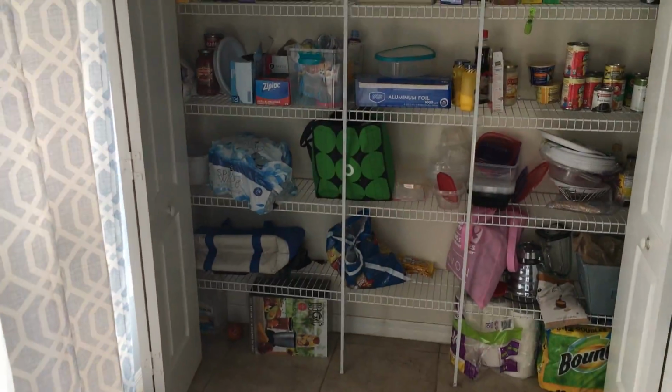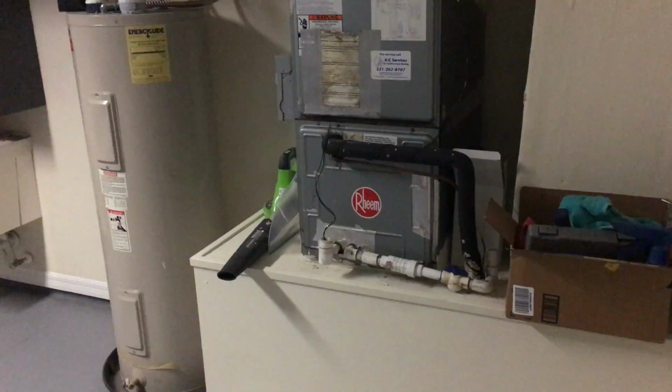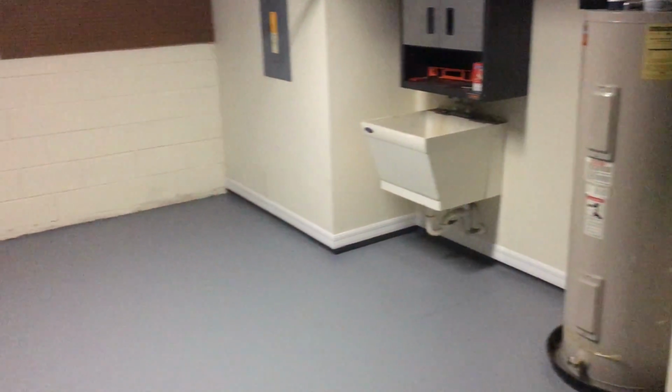Get another look at the kitchen. And then there's the pantry. I'll open the door to the garage. You can see right here is the garage. Put some light on the subject. Water heater. There's the irrigation system. The garage door opener. Beautiful home.